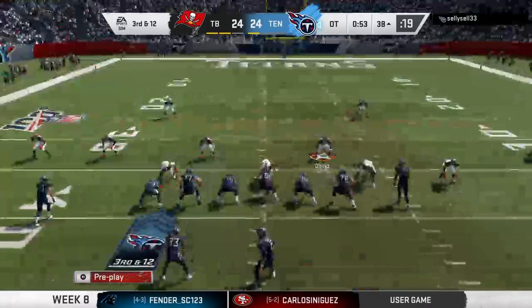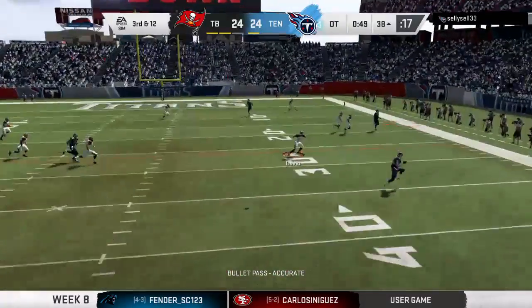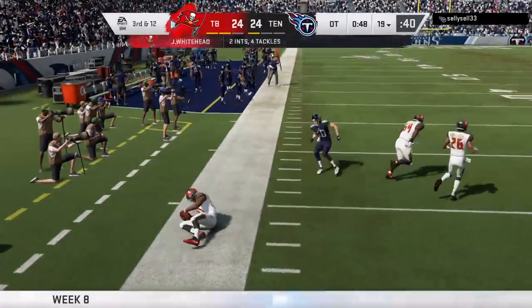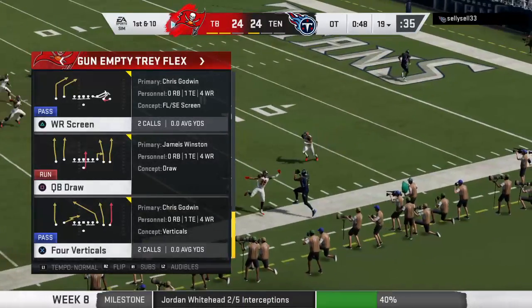Check 45 to Mike. From the gun, Mariota. Oh, and it's intercepted. Picked up by Jordan Whitehead. So we will see yet another drive in this overtime.